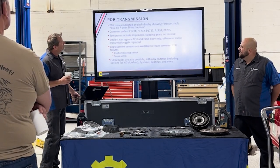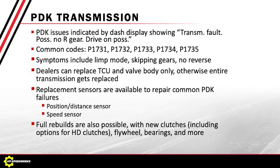Okay, we might get into some of the nitty gritty here, some of the issues, and then getting back to the parts and some of the repairs. Generally, when it comes to the sensors, you're going to get a message showing transmission fault, possible no reverse gear, drive on as possible. Sometimes you can turn the car off and that'll clear and go away. It might not come back for a week, but then it's going to come back on you at the worst possible time. And what we found is that people that continue to do that end up doing more damage internally as they try to just force it through that mode.